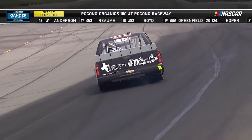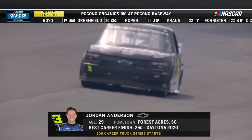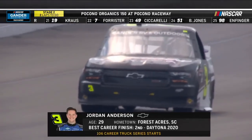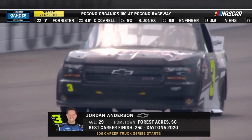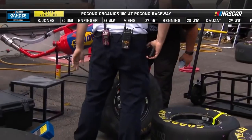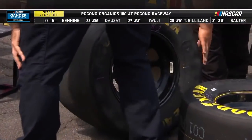Jordan Anderson bringing out the caution. Well, it's been a couple of tough races in a row. In fact, three tough ones in a row for Jordan Anderson, all three finishes of late outside the top 30. He just needs to make sure he slows down a bit, and if that tire comes apart, it'll rip up his truck.